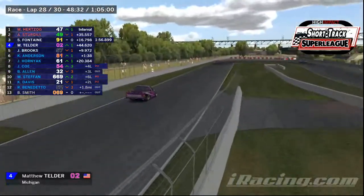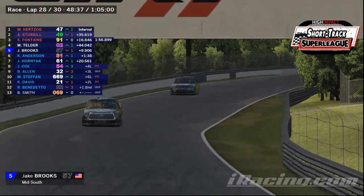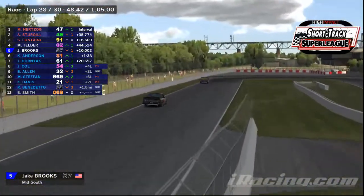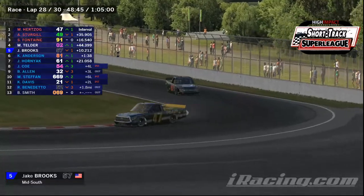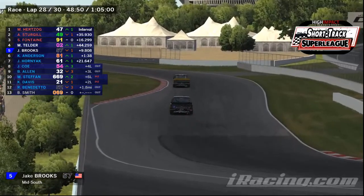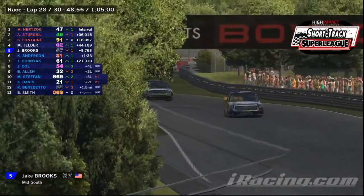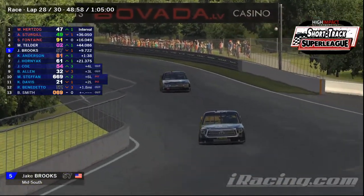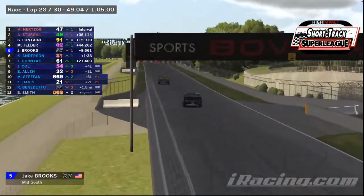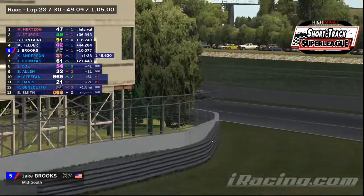Matthew Teller in fourth. And I'm not sure what happened to Jake Brooks, but he dropped back about 10 seconds from Teller as he was on new tires out of the pits. So he's having trouble here, and I'm not really sure what the issue could be other than maybe some hardware issues. Steering wheels and pedals can give you trouble as well. He's still in fifth though.